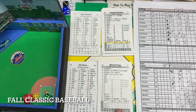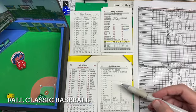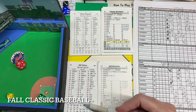And here's the pitch, and that's going to be a 52. Now, that's going to be a KD check. What does that mean? You look at the pitcher's KD number. It's 1-2. So if this is a 1 or a 2, then that would be a strikeout.